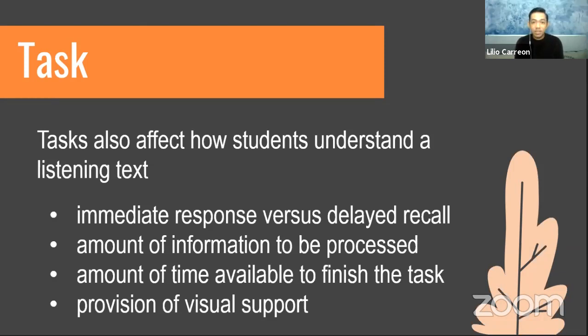Available to finish the task, and I will add to that the amount of time of listening to the text that you give them, because in the mini survey that I did, may mga teachers who said that the students are not able to understand kasi sobrang haba ng video, hindi nila natapos. It can happen. 1 hour lang po tayo sa klase. Baka yung video mo 45 minutes. So wala ka na. Tapos wala ka ng good morning, wala ka ng attendance, wala kang routine, di ba? So you have to think about that.